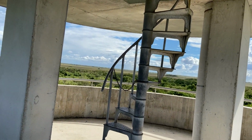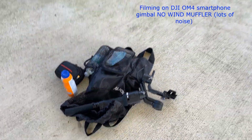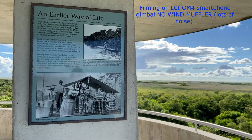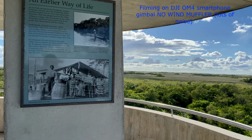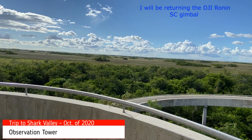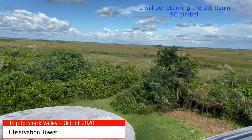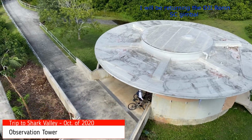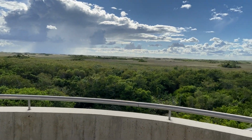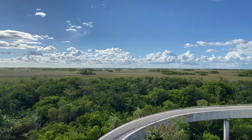So at this point, I had to stop using the DJI Ronin SC gimbal. When I was at the top of the observation tower, I went ahead, as you can see, and put away the Ronin SC and switched over to my Osmo 4 smartphone gimbal. So the remainder of the video was shot on an iPhone 11 using a DJI Osmo 4 gimbal, and it is very unfortunate because the way I had the Ronin SC gimbal set up with my Canon G7 Mark III, it was a very nice setup.